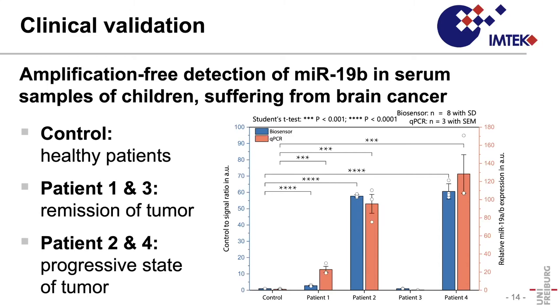So the qPCR could not differentiate these two, and this microRNA 19A is also a family member of this brain tumor, which says it should also be present in this serum. So of course, regarding microRNAs, it's important not to measure just one, as I said at the beginning: multiplexing.